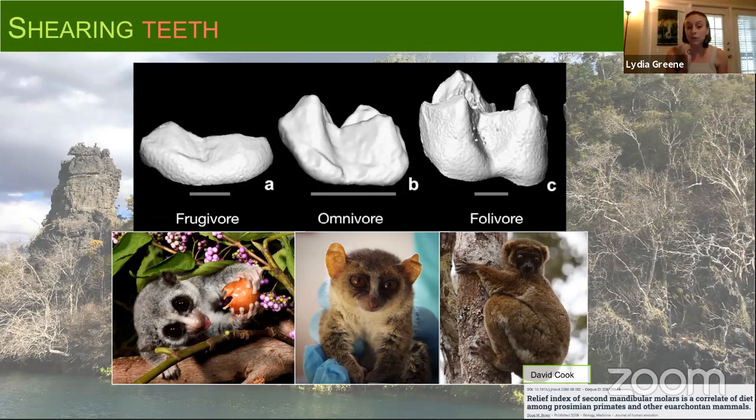But if you look at these molars, one of the things I hope you can see is that the height of the molar is increasing as we go from fruit eater to leaf eater. And specifically, the cusps of the molar are getting really, really tall. And so this is really important for shearing leaves. And so the teeth of these guys are actually evolved to shear leaves and to grind them down so they can be really efficient at eating as many leaves as possible.